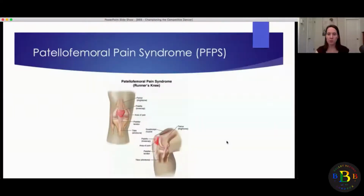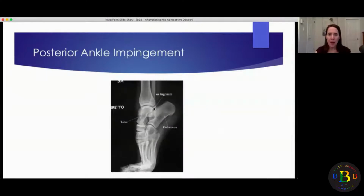In some people with the bony impingement, I think I might have a photo of the bony impingement here, if they have that little extra tiny bit of bone there, so you can see where it says os trigonum and there's an arrow pointing in, there's a little bit of extra bone in through there. In some cases, they will go in and surgically correct this. By that, I just mean they go in and remove that little piece of bone. Oftentimes we can treat this problem conservatively with rehab, but not necessarily 100% of the time.